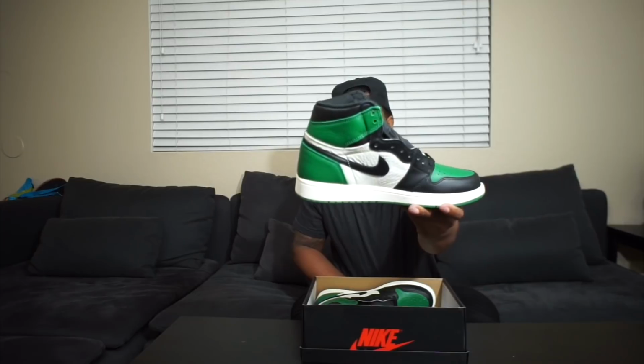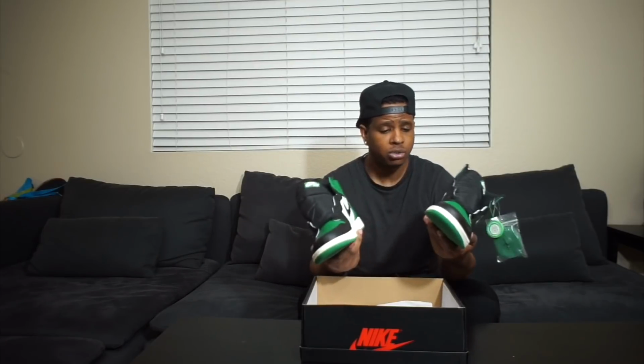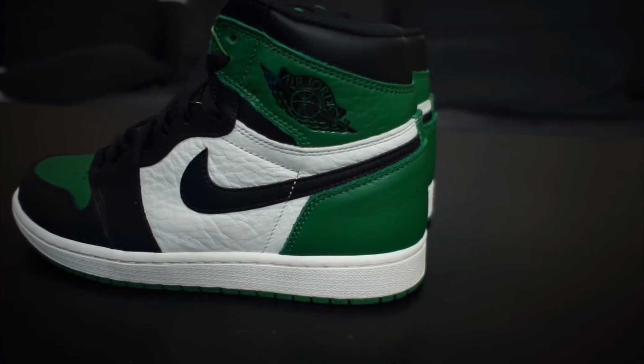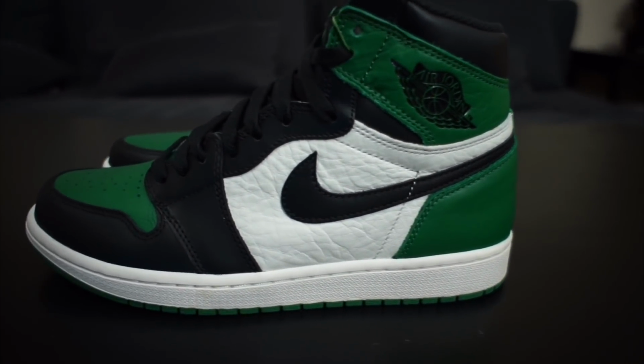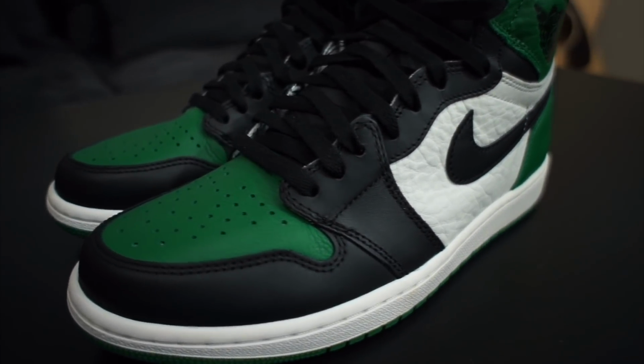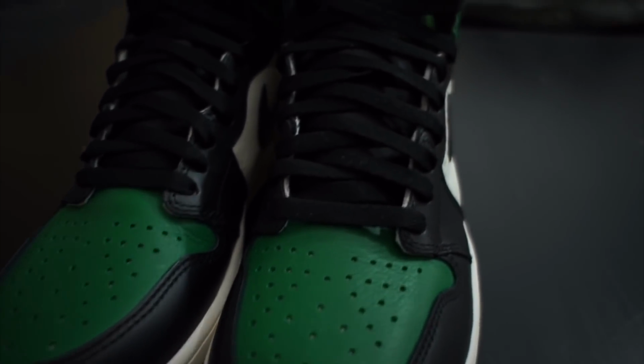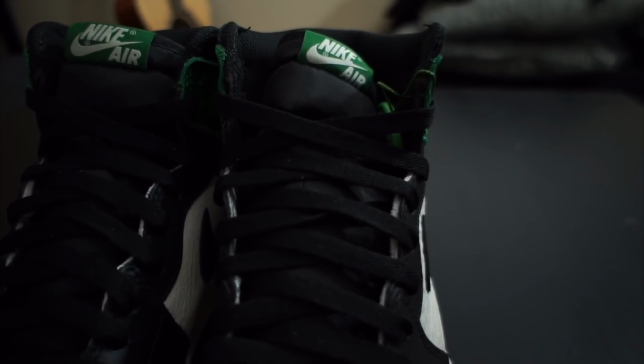On God. Out of the two, the pine green was my favorite colorway, so I wanted to secure this one first. And these things are fresh in hand. Flames, bro. Flames. But anyway, as far as quality, these are pretty much just like the Bred Toes. I know all pairs are different, but the pair I got from StockX is stupid tumbled. Real tumbled. As far as that mid panel, which honestly I don't really care if it's tumbled or not, but yeah, this mid panel is crazy tumbled.